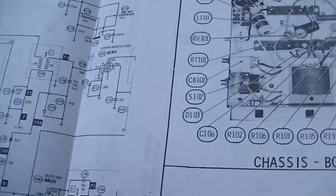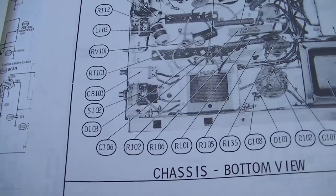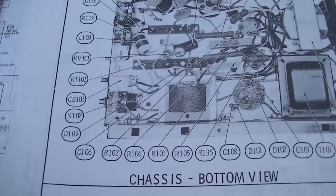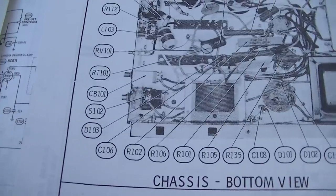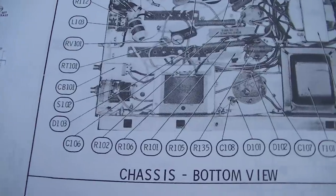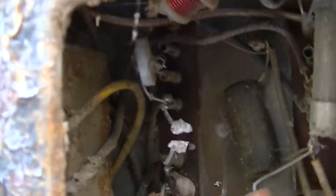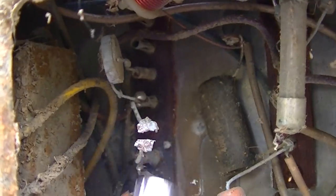That's that ramp up thermistor that a lot of guys install in vintage radios to keep them from feeling the initial surge when you turn them on. It starts out usually around 100 ohms, and then as it heats up, it quickly drops down to below 1 ohm. So it's kind of a soft start thermistor. So that is missing right there, the two leads to it.